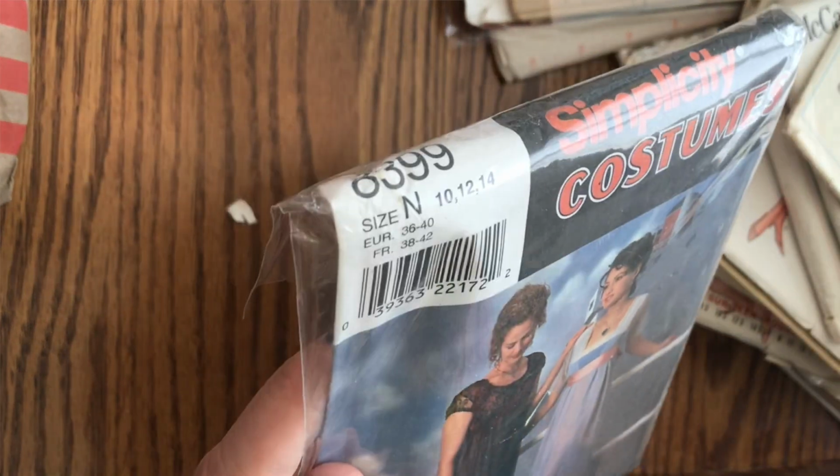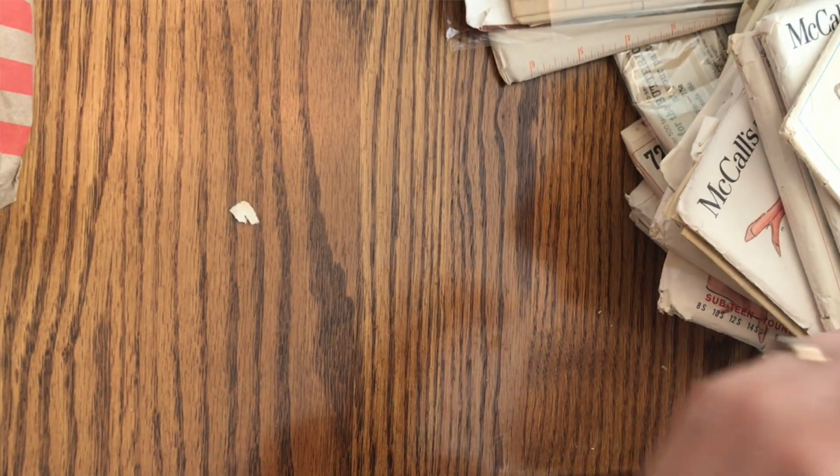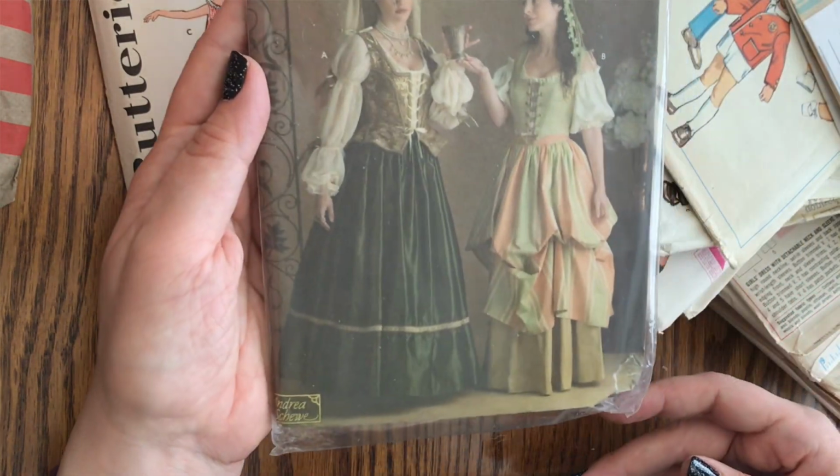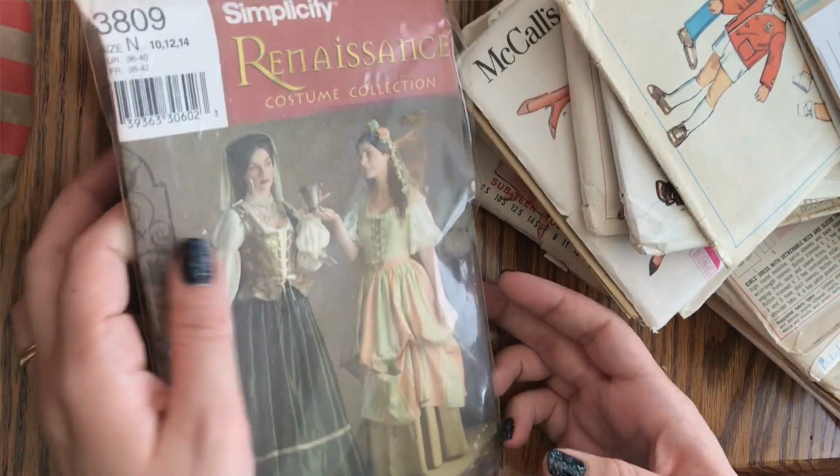Have you listened to my rant on reproduction patterns yet? If not, when this is over, you should go over there because it's a good time. Oh, at least this is labeled a costume, not a reproduction. Cute. Oh boy. Yep, the Renaissance costume collection. Mm-hmm. Yeah, sure. She also informed me that she gave me some toddler robes, of which she apologized profusely for, but it's fine. We all just kind of set them aside and eventually get to them.